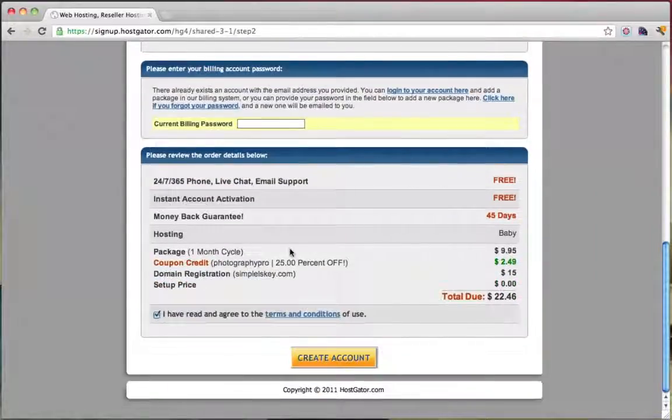Once you do that, notice that you have live chat, which is free. So if you're ever having any issues with your server or your hosting, you can ask them and they get back to you. It usually takes about a couple minutes for them to respond. Your account is instantly active. You get a money back guarantee, so for any reason you don't like something, you have 45 days and you'll get all of your money back.